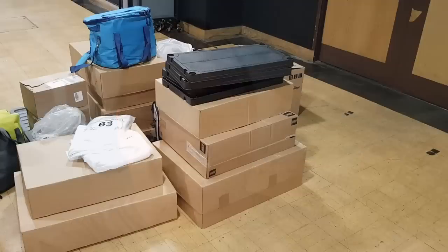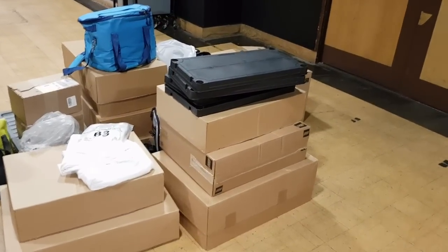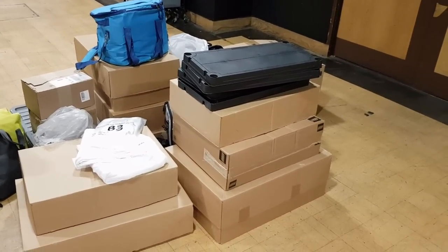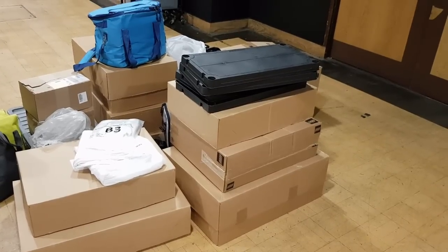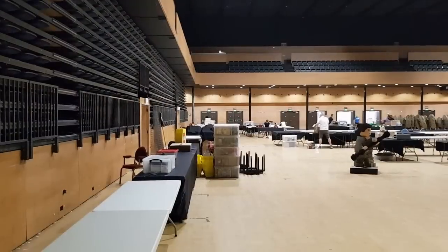Wish me luck. So I've just unloaded all my stuff. I only had 20 minutes in the car park out the back, but it was nice and close by. This is all my stuff here, so now I need to go and find my table and find out where I'm going to be setting up for the day.